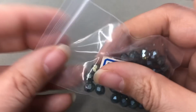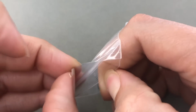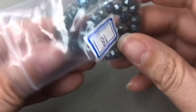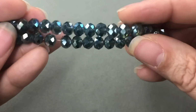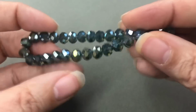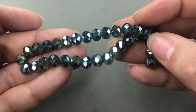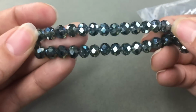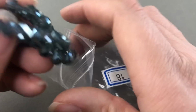Number 18, 7-inch strand, 8 by 6 millimeter crystal rondelle beads, metallic iris green. These are really pretty. I was going to say I probably have these, but these actually look slightly different than any other crystals that I have. I mean, I know I have this color, but these look like they have a really good luster on them. So sparkly. Those are really pretty.